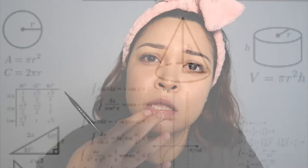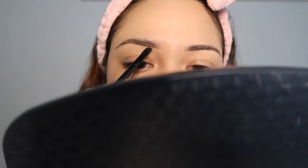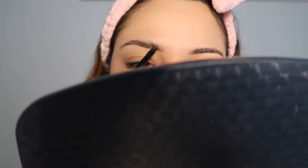I say don't go to, what's that other thing called? The gel? You know what I'm talking about, the gel. If you're gonna go to the gel, that's a little harder to control. At least with powder, it's a little easier to clean. So now we're gonna bring up all the color.